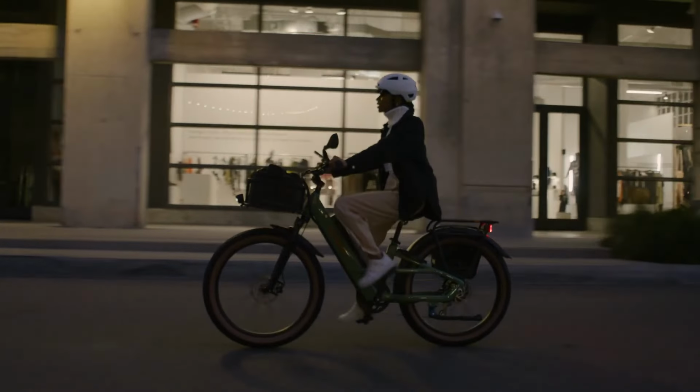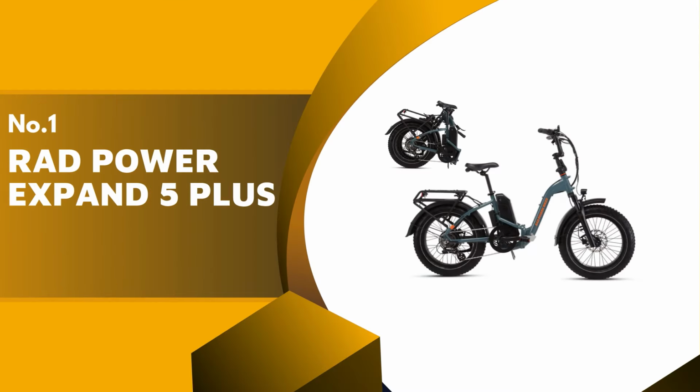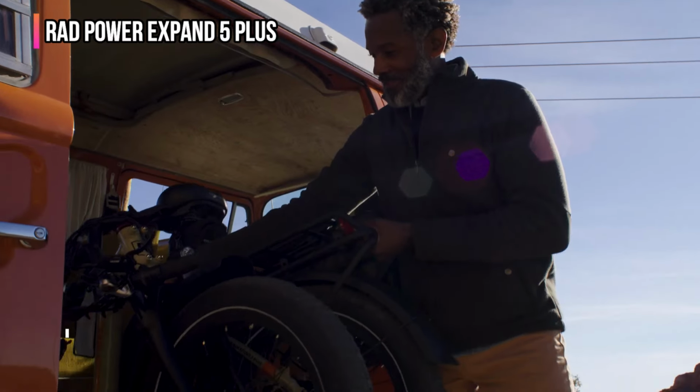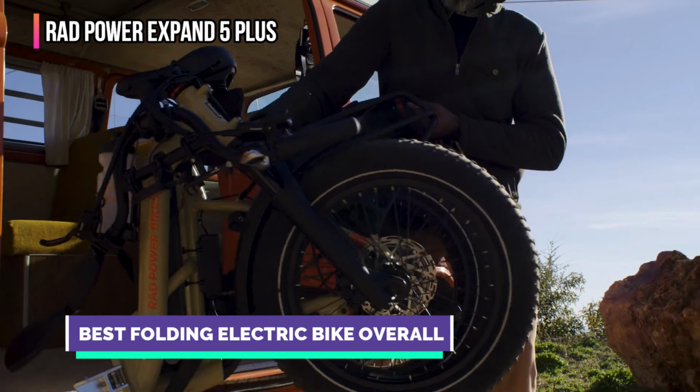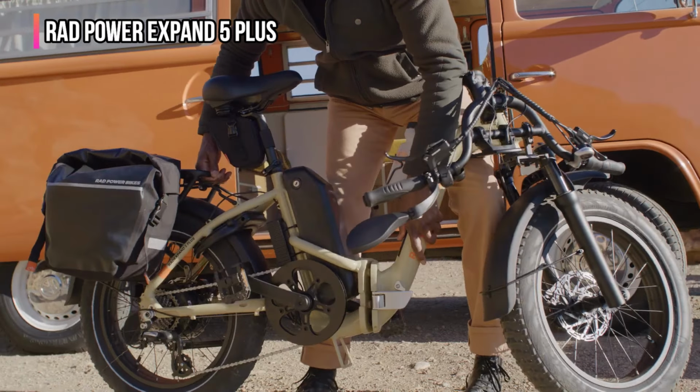Finally, our top product is the Rad Power Expand 5 Plus. The Rad Power Expand 5 Plus was carefully crafted to be a safe, powerful, and versatile e-bike for riding in towns and cities where you often share the road or walkway with others.